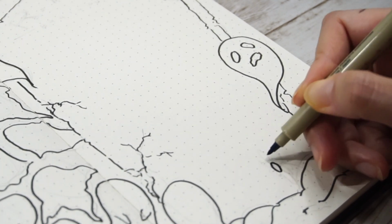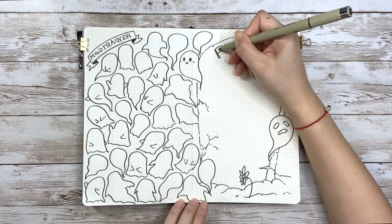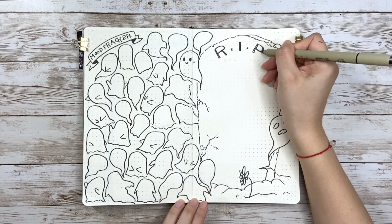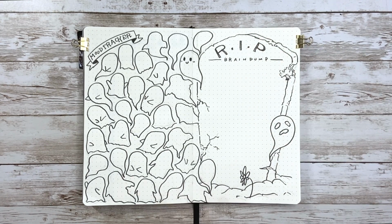That ghost looks very sad. Oh, but wait, there's hope. There's a single flower. Overall, this spread is very cute. I can't wait to start making some fun faces.